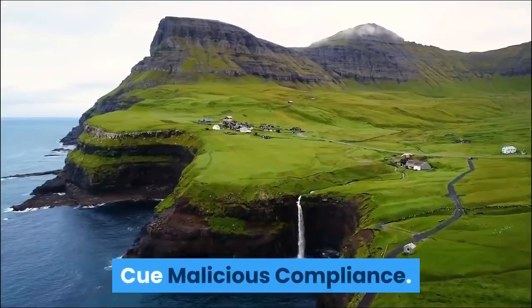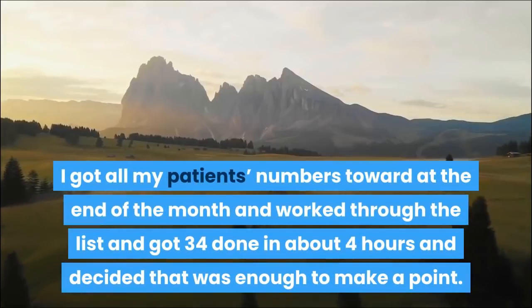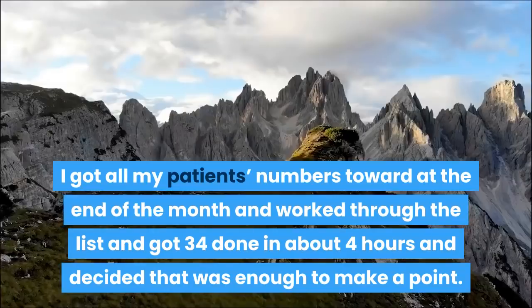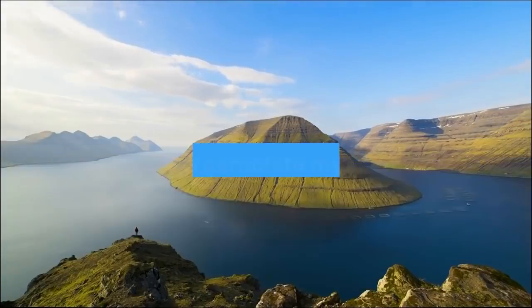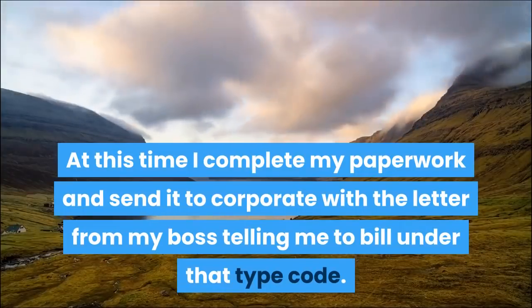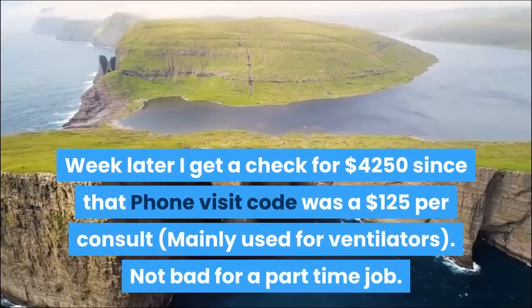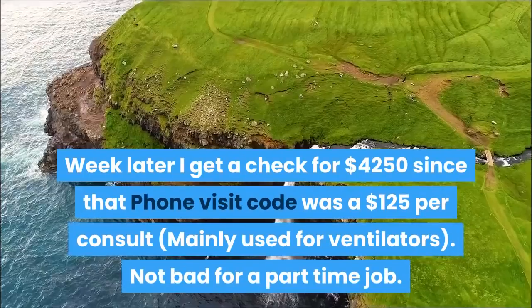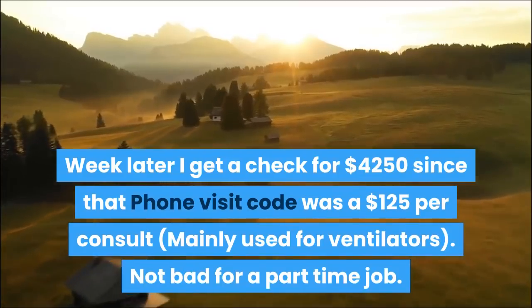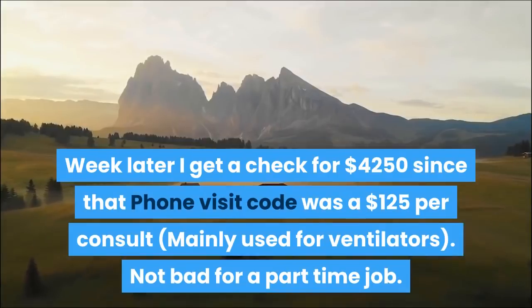Cue malicious compliance. I got all my patients' numbers toward the end of the month and worked through the list and got 34 done in about 4 hours and decided that was enough to make a point. At this time I complete my paperwork and send it to corporate with the letter from my boss telling me to bill under that type code. A week later I get a check for $4,250 since that phone visit code was $125 per consult, mainly used for ventilators. Not bad for a part-time job.